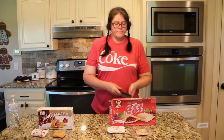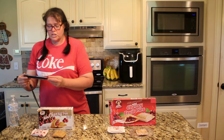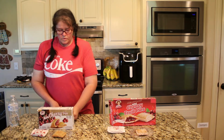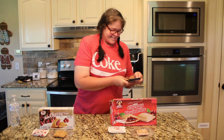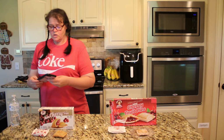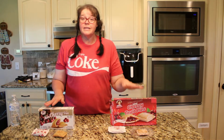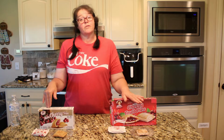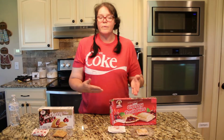All right. So on the Little Debbie pie, this box for 8 pies is $2.94 at our Walmart here. Now, for JJ's pie, how much did I say this one was? Okay, hold on. Okay, this was $2.94 for Little Debbie. And for JJ's, it's $2.79. So that's not even 20 cents difference. You're getting more pie from Little Debbie than JJ for like 20 extra cents. You're getting 2 extra pies, and you get icing.